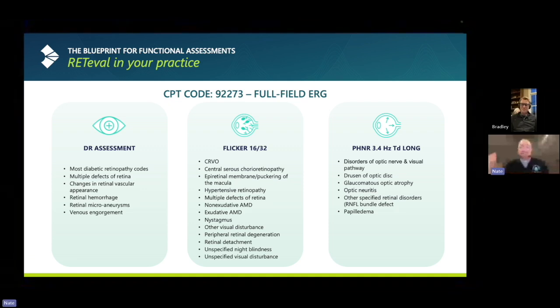You can dive into the electrodiagnostic weeds if you want to. You can do that step by step by step. It's called an ISCEV protocol on rods and cones and retinitis pigmentosa. You've all got it in there.